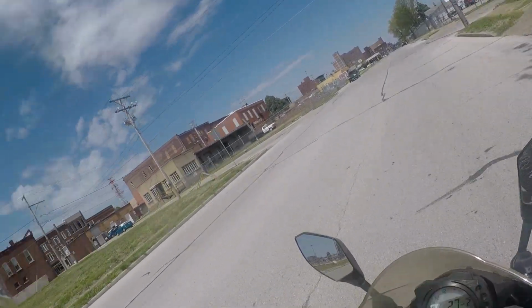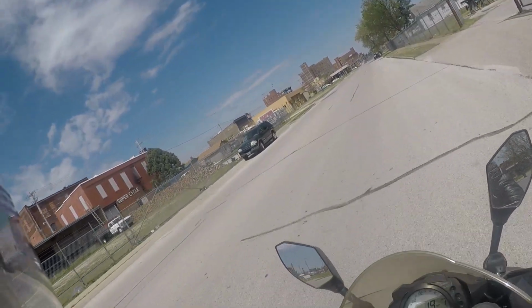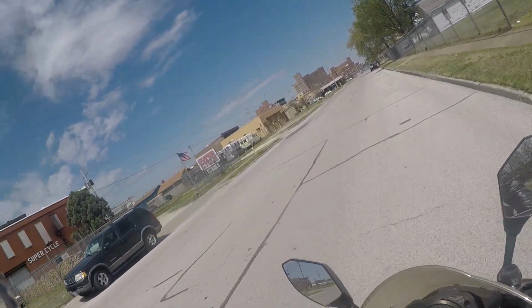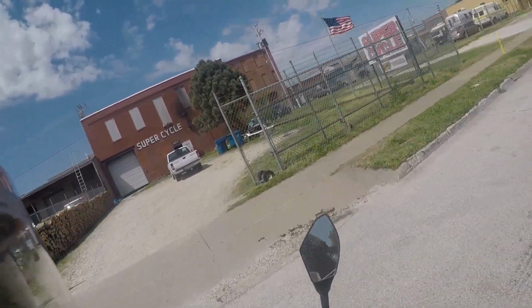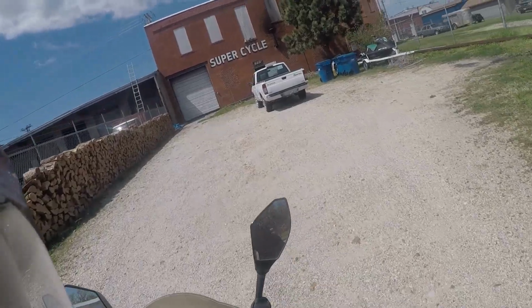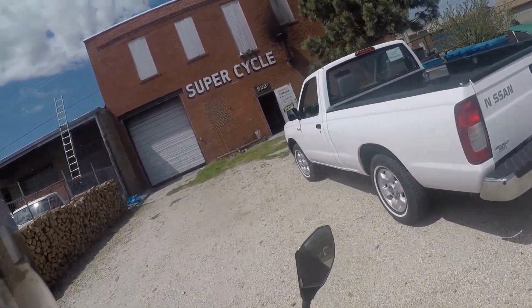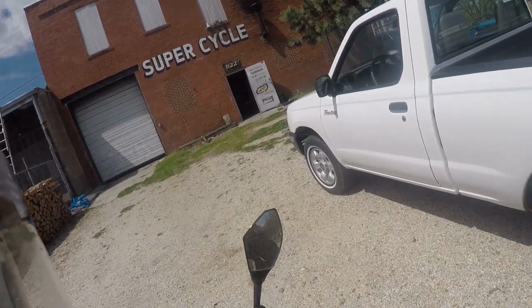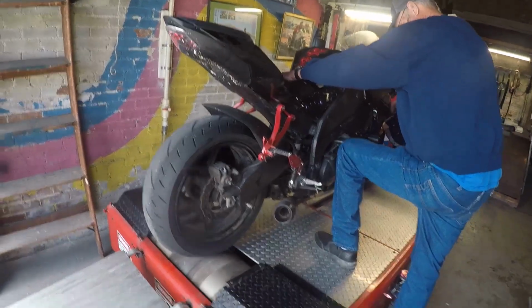There it is, Super Cycle, guys. Let's see. I'll pull up to the entrance here, maybe. See how it's going. I'll just park here. Give me a minute, guys. I'm going to cut the camera off and get introduced. Got it up on the dyno now.